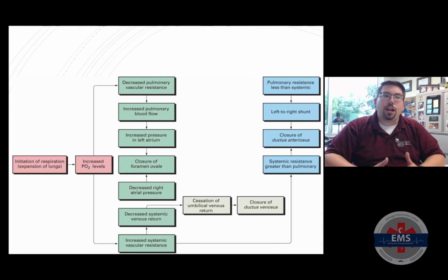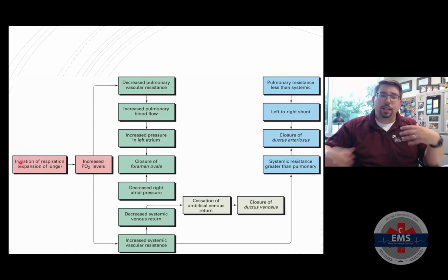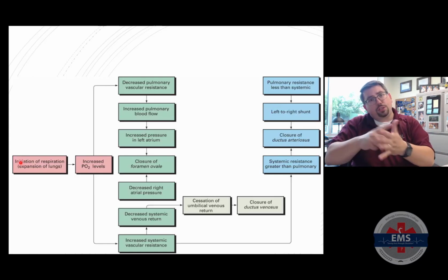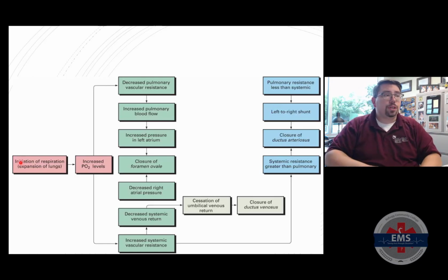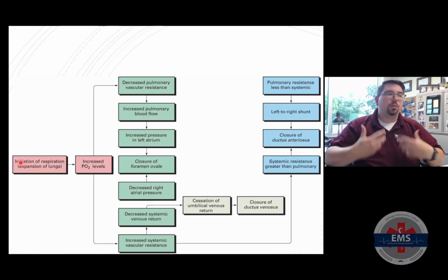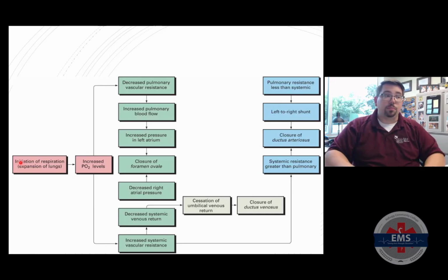Here's how some of these things are actually going to look internally. I'm going to grab my laser pointer here. So we start off here with the initial expansion of the lungs. We have the initiation of respiration. We know the child comes out. We're going to stimulate, warm, and flick the soles of the feet, stimulating the child until they begin to breathe. As they begin to breathe and actually start to utilize their own pulmonary system, we're going to see increased levels of PO2, the percentage of oxygen within the blood.